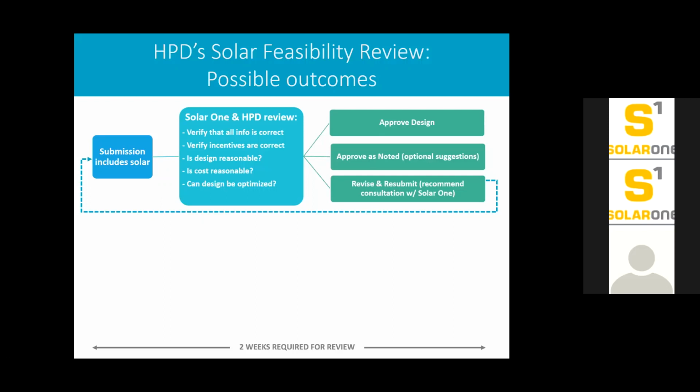For projects and submissions that are proposing solar, what are we looking for? We're going to look for accuracy of information, of course. We're going to want to make sure the incentives are correctly noted. Is this a 4% deal? If it's a 9% LIHTC project, it's very unlikely that the project will be able to take advantage of those tax credits. So if we see a great looking project with 9% tax credits noted, we'll probably ask about that because those are really hard to put on the projects.